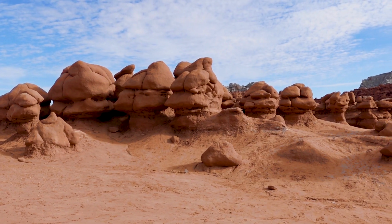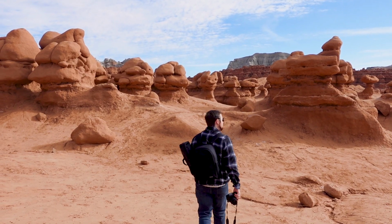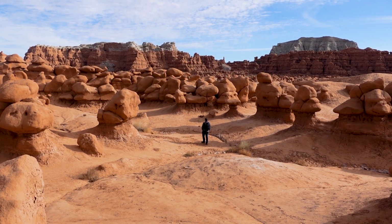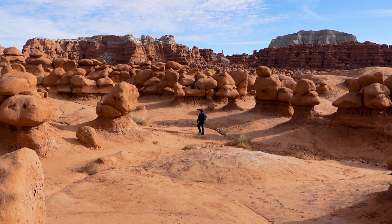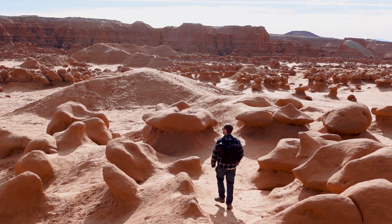Goblin Valley features mushroom-shaped hoodoos. It has some of the largest concentration of hoodoos on Earth, excluding Bryce Canyon National Park. The distinct shape of these rocks results from an erosion-resistant layer of rock atop a relatively softer sandstone, similar to how arches are formed.